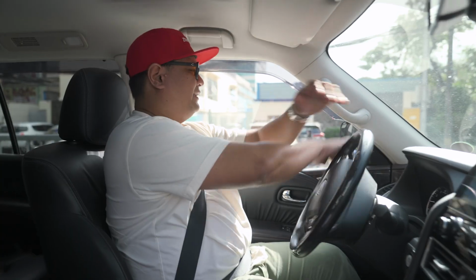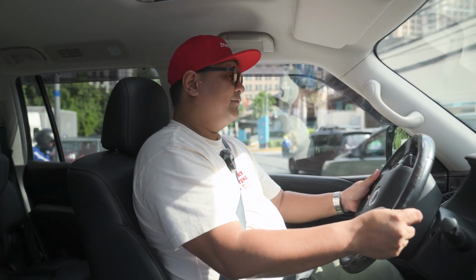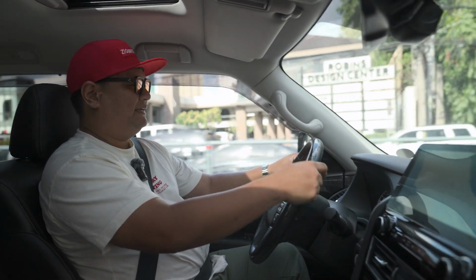So here we go with the turning radius right here. All right, just doing a fine job. It's got a huge turning radius, but at least body roll is kept at a minimum.